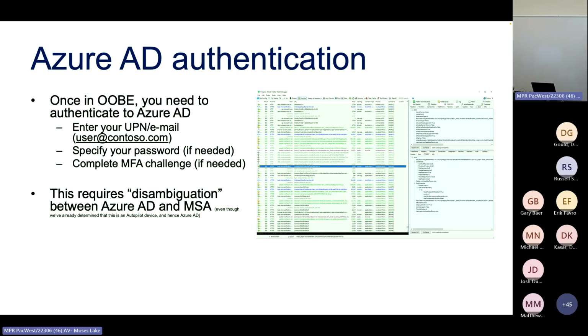Over time, Microsoft has fixed that problem by effectively saying you can't do this anymore. You can't create an MSA with a corporate email address. Once you create an AAD tenant with that particular DNS domain, your MSAs are no longer going to be valid. You'll have to change those MSAs over. But for years, that was a mess that unfortunately now isn't anymore.